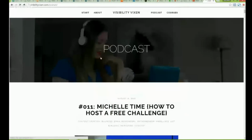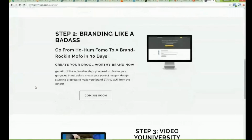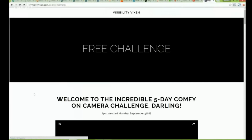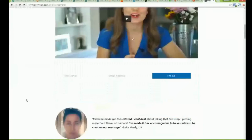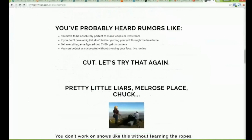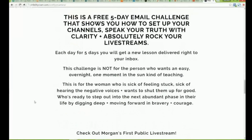And then courses, which I'm still working on, but I was able to chunk it out like this. I'm actually going to be adding one more. And what I really love was building out my free challenge opt-in with this theme. It just looks a lot cleaner. And I love the full width. I got rid of my little sidebar. I was using an old template, and it's just so much better.